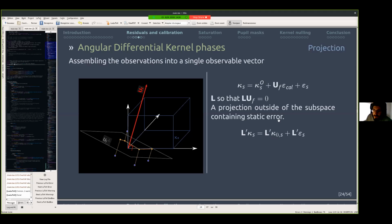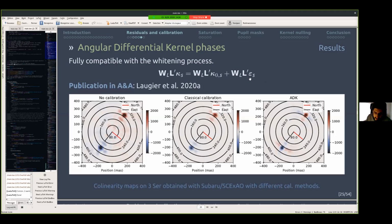And then I went a step further by reducing the dimension of L prime, in order to ensure that this transformation is a surjection. And this is really important for the statistical processing that comes afterwards. This actually makes this matrix really compatible with all of the post-processing framework that we have with kernel phase. And so that's one thing that I published along with an on-sky validation of this. For that, we observed the binary star called 3SER with the Subaru telescope at the SCExAO instrument.